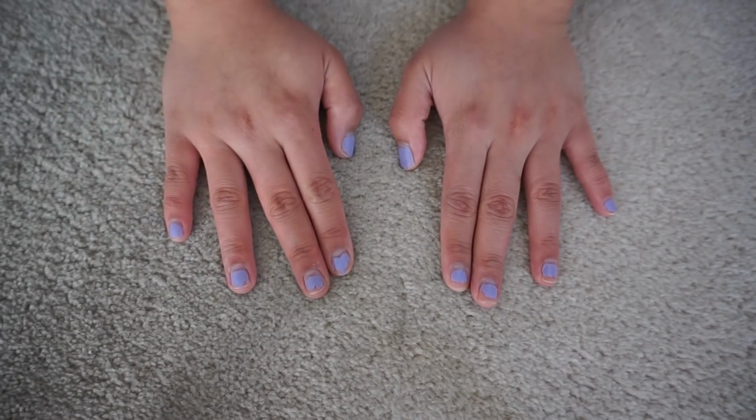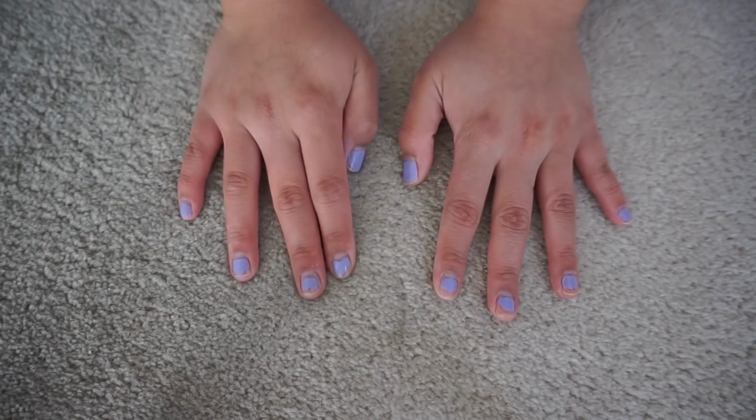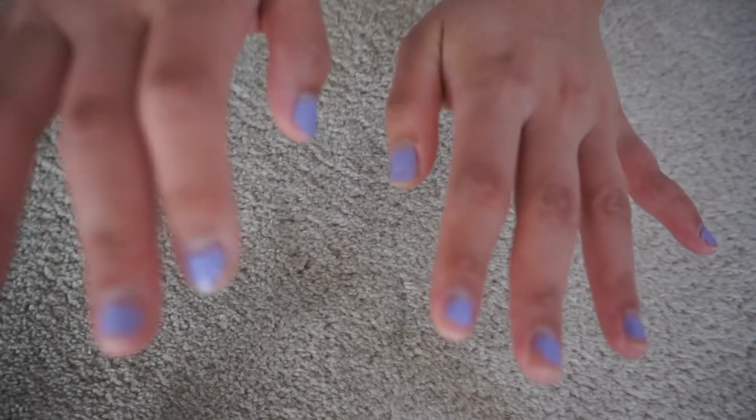Sorry about my nails. I haven't done them in a while and they're chipped and they look disgusting, but I'm hoping we can be adult about this and just ignore it.